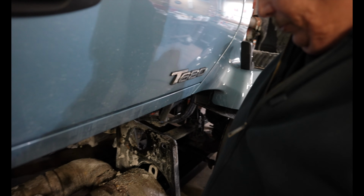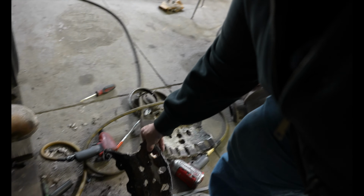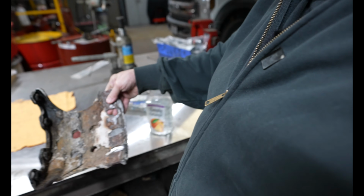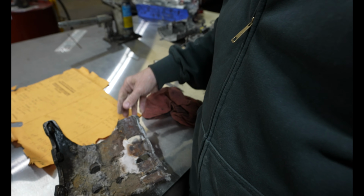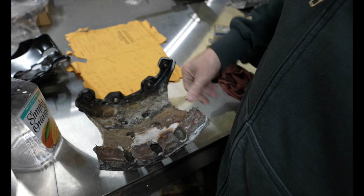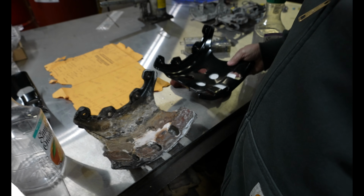So the brackets that we were replacing, the reason we got all this, here's one of them here. Let's get over here in the light. You can see it a little better. This is one of the old brackets, and you can see how rusted out it is. So it's in really bad shape compared to a new one.